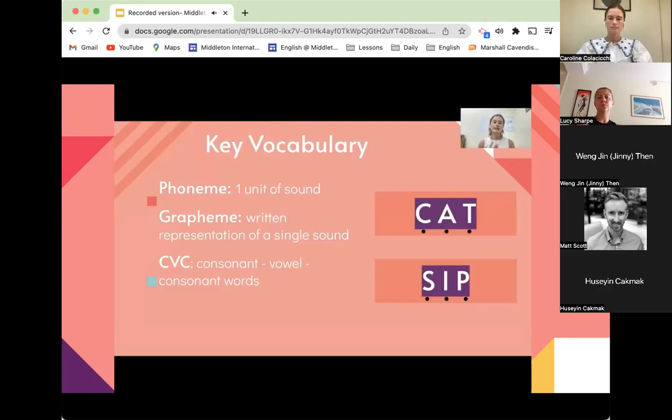And often these are taught together. So the child will learn the phoneme and the grapheme at the same time. CVC is another short term that you may hear, and it stands for consonant, vowel, consonant. These are some of the first words that our children learn to put together, to blend and to segment. So for example, a CVC word could be cat. So you've got k, a, t.